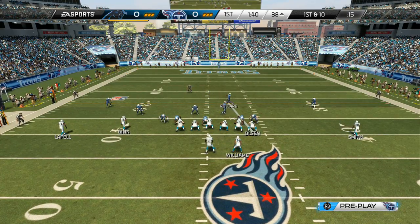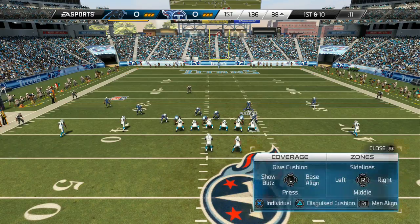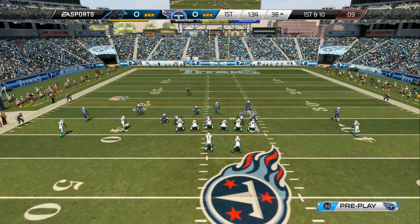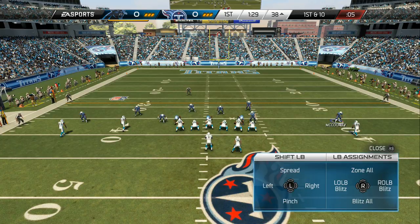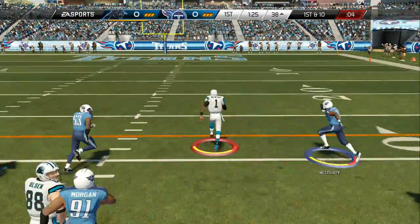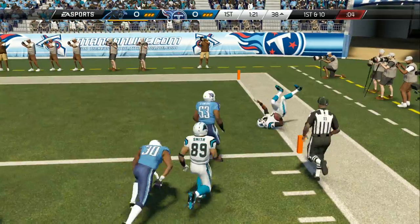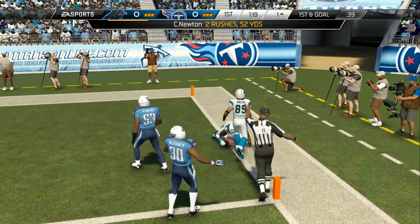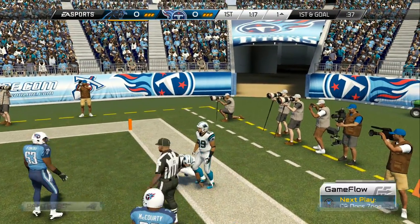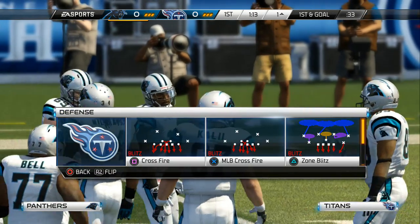Williams is in the backfield. First and 10. He's headed right. Jason McCourty has the tackle. Nice job that time by the ball carrier. Getting it just past the first down mark. Big first down. Keep the chains moving.